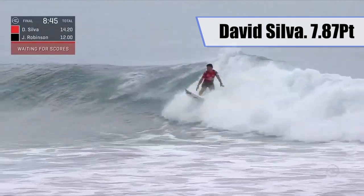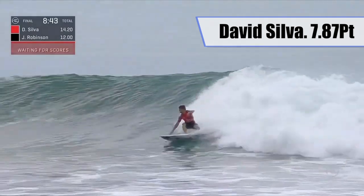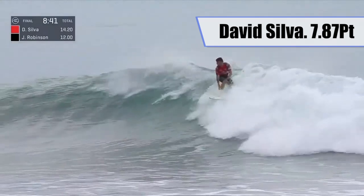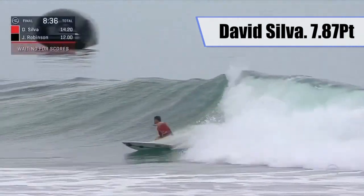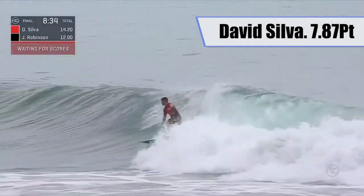Such a lively backhand approach. Now he's slamming on the brakes. He wants more of the lip here. Searing cutback. He's looking to better a 6.93. Power hack again. Absolutely flying.